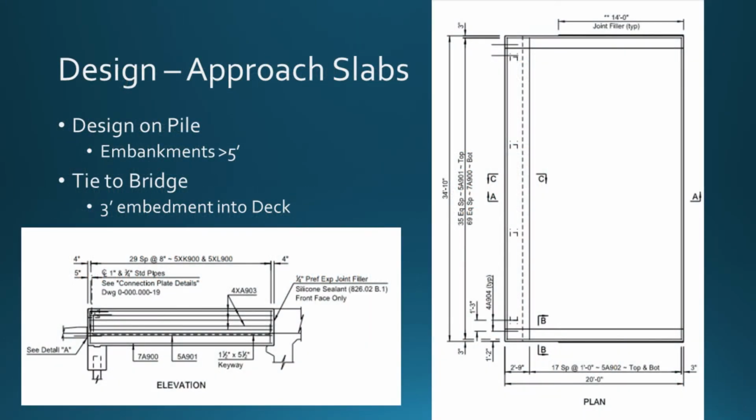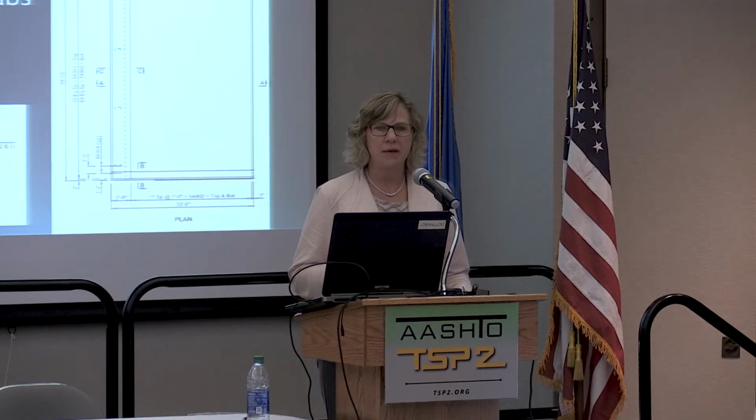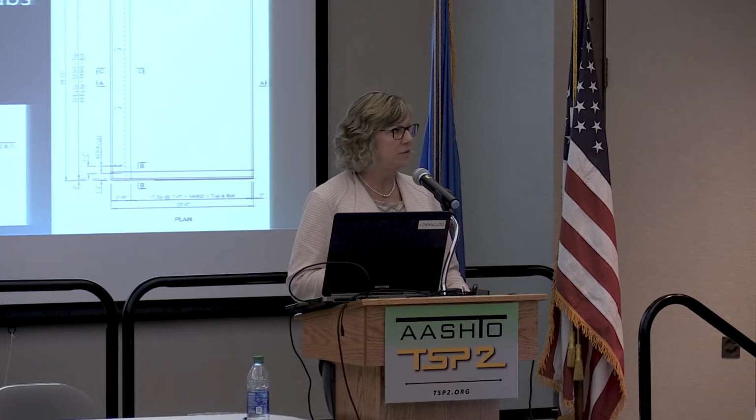Some of the other things that we do are approach slabs. Any embankments that are greater than 5 feet, we put them on pile. And we've had a lot of issues with settlements of slabs, and you get the bump at the end of the bridge.